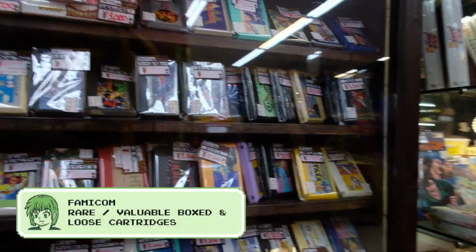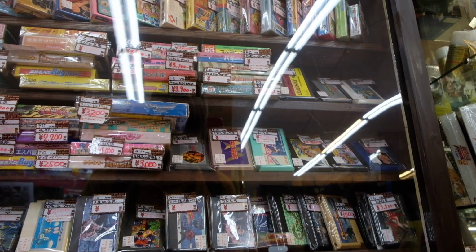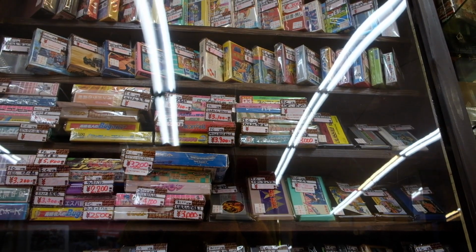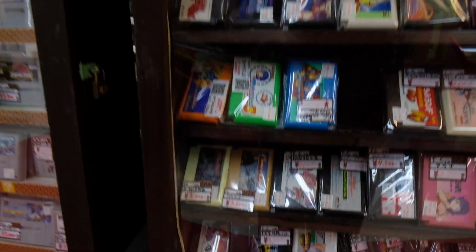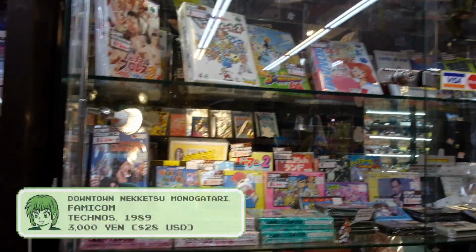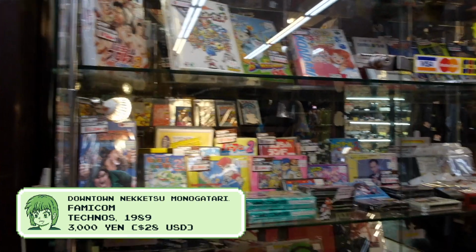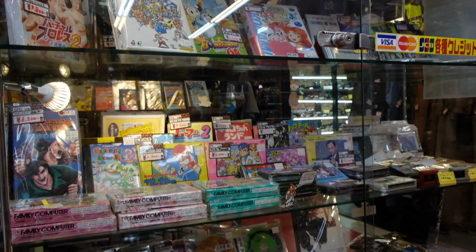The cabinet next to it was all Famicom stuff, both boxed software and also loose cartridges. I'm not exactly a Famicom specialist by any stretch of the imagination. I only know some of the more well-known titles, and that also goes for the Nintendo Entertainment System or the NES. Just because I grew up with the Commodore 64 and the Amiga, it's just not something I'm very familiar with. But I did spot this boxed copy of Downtown Nekketsu Monogatari, which is known as River City Ransom in the West, not badly priced either, and that is a superb game.